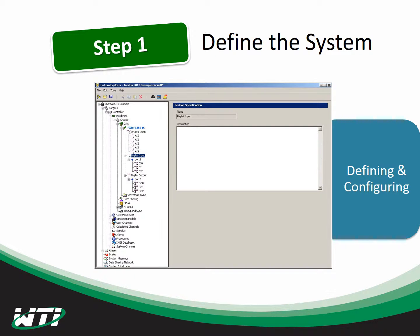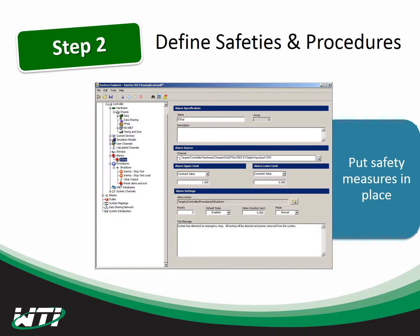The first step involves defining and configuring the controller, physical devices, and I/O channels using the project configurator with fill-in-the-blank windows, called the System Explorer. It should take about 1 to 2 hours. Before any type of movement or control of machinery can begin, the safety measures must be put into place, using the same System Explorer configuration utility. This step can vary considerably depending on the complexity of the system, from a basic setup with a shutdown procedure and emergency stop to a setup of a full test cell. As a result, it can take 2 hours or up to several days.